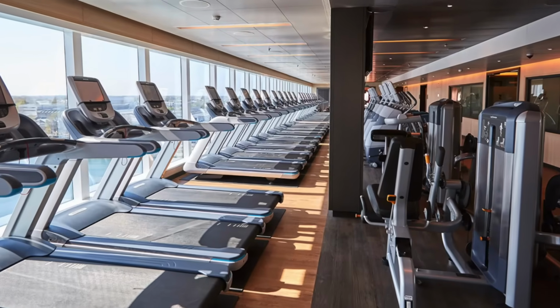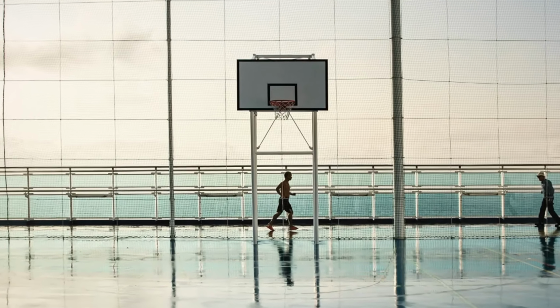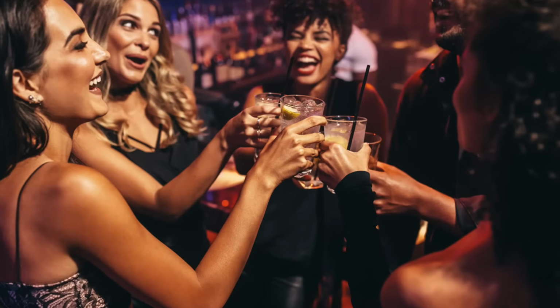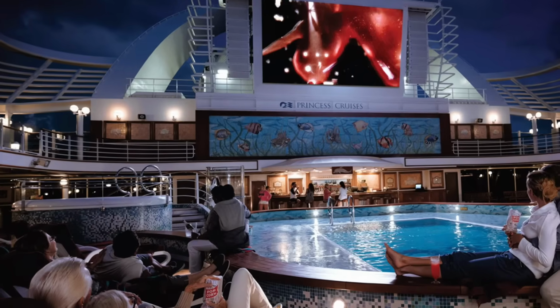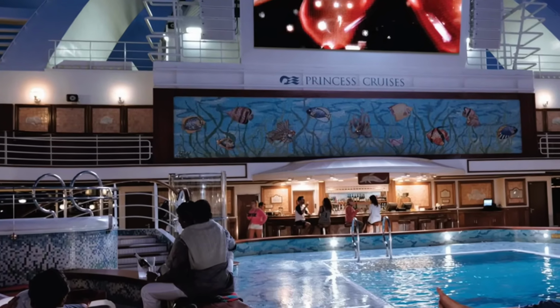Elsewhere on board, you will find a spa and a fitness center, as well as outdoor facilities for basketball, racket sports, golf, and jogging. Inside, you'll find a casino, a theater, at least one dance club, and several bars. All Princess ships also offer movies under the stars with a giant movie screen above the main pool. And what is cruising without the pools? Unlike other cruise lines, Princess uses fresh water in all of their pools. Princess has some of the largest pools we've found on a cruise ship, as well as plenty of hot tubs scattered throughout the upper decks.